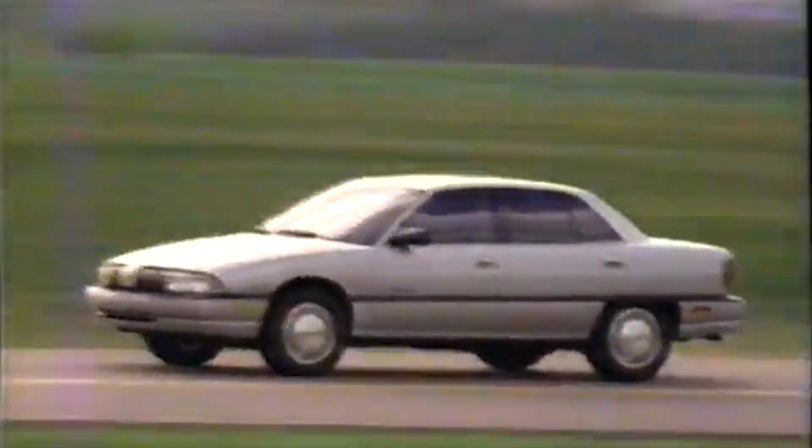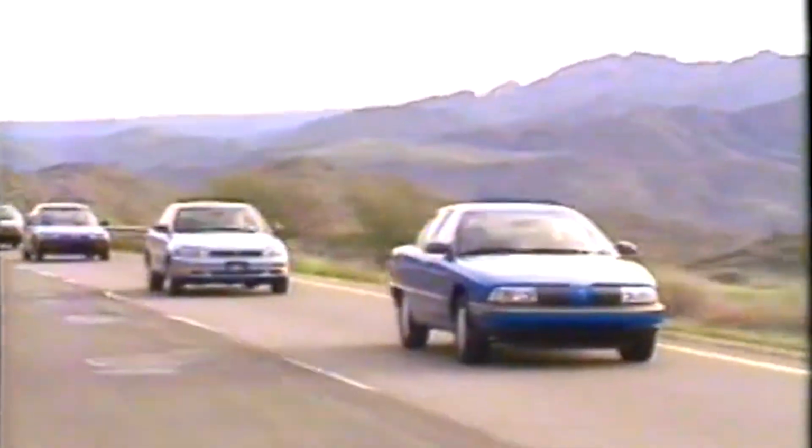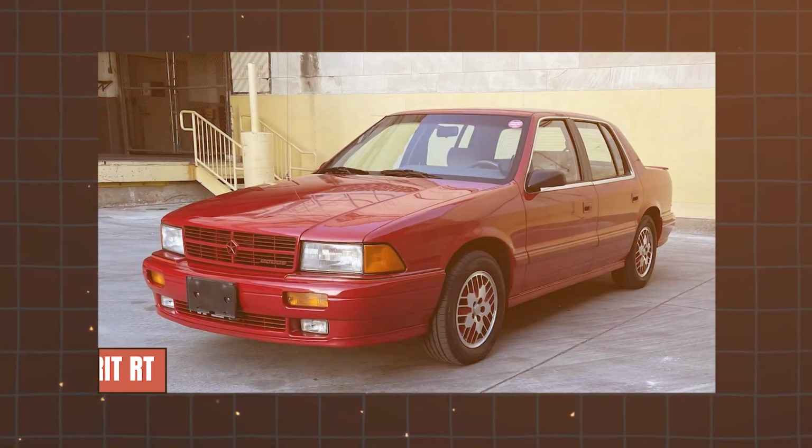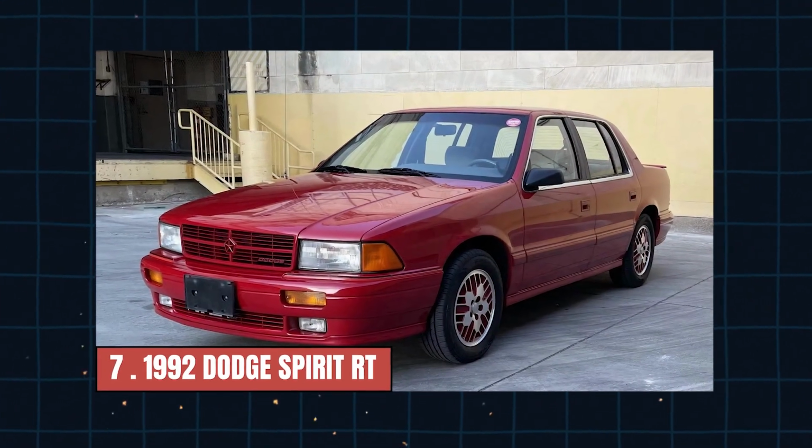Visually, the SCX kept things subtle yet sporty. A bolder front fascia with fog lamps, lower body trim, and twin exhaust tips hinted at its performance potential. Inside, a 140 miles per hour speedometer and a 7,200 RPM tachometer underscored its high-revving spirit. Number 7, 1992 Dodge Spirit RT.